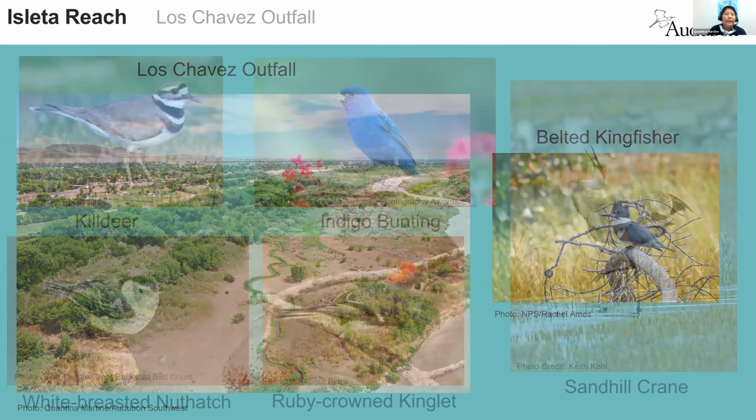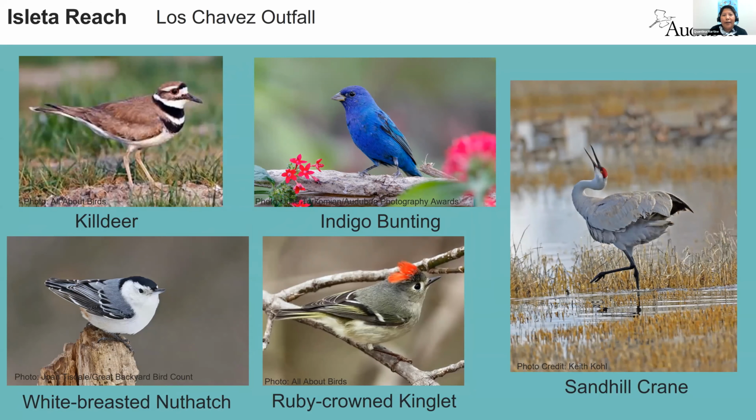And so these are the other birds that we saw there, and we partnered with Hawks Aloft, and they were able to do some bird surveys for us. These are some of the birds that they saw there: the killdeer, the indigo bunting, the white-breasted nuthatch, the ruby-crowned kinglet, and the sandhill crane. One of the favorites out of this is the ruby-crowned kinglet.